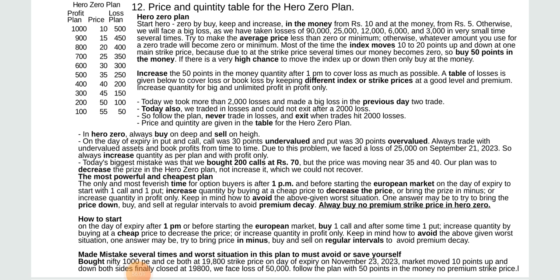In Hero Zero, always buy on dip and sell on high. On the day of expiry, in the put and call, the call was 30 points undervalued and the put was 30 points overvalued. Always trade with the undervalued asset and book profit from time to time. Due to this problem, we faced a loss of 25,000 on September 21, 2023. So always increase quantity as per plan and with profit only.